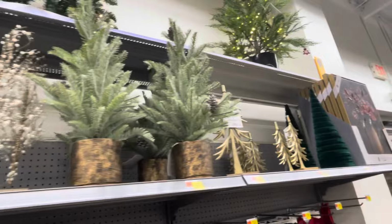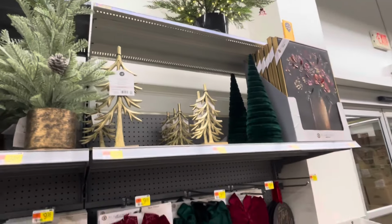$12.98, $15.97. And I have the cute ribbon.